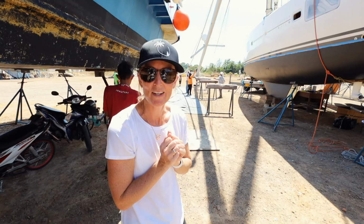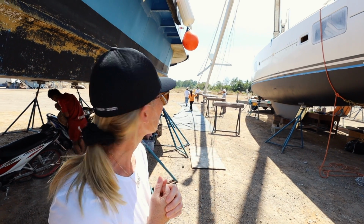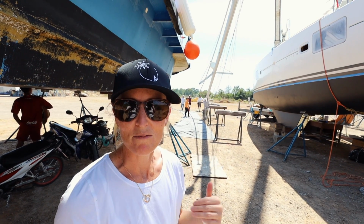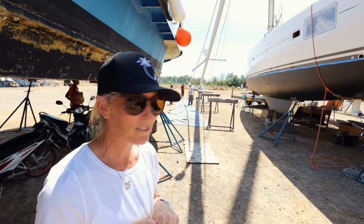I'm a nervous person. I imagine that the mast can slip and poke a hole in the side of the boat. I imagine that they could bend the furler too much on the front and it could be a little bit problematic for us.